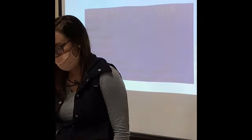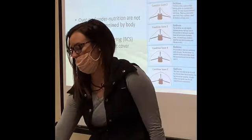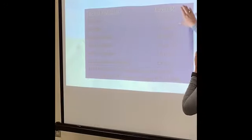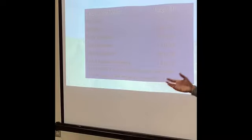What number are you shooting for? So that's where this comes in. It's a little dark, sorry, but at different times of the year, different stages of production, you're going to be targeting different scores. So average is a 3.